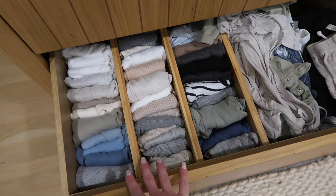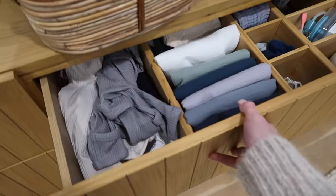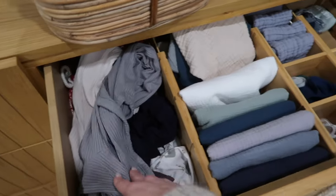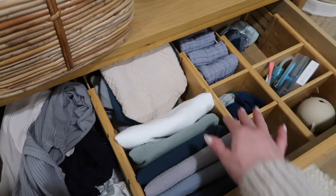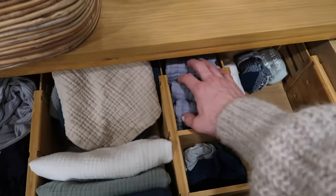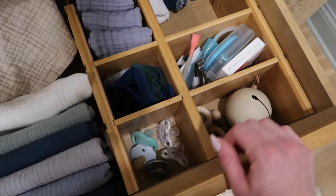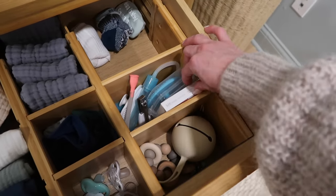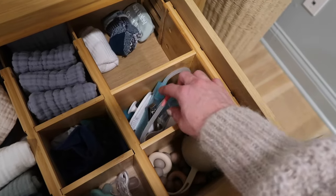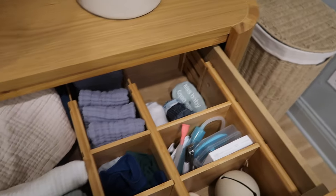These are a little bit older, I think 3 to 6 months. Just some more clothes over there. And then pajamas, burp cloths, bibs, more of these little mini washcloths that we can use during changing, hats, just some pacifiers, other accessories, medical or just health related items. And then I need to get him some socks. I realized I don't have that many socks for him, so socks will go in there.